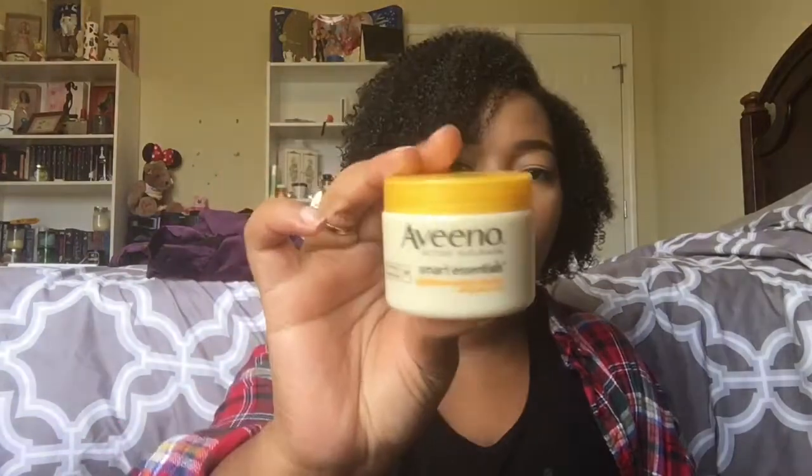I have the Aveeno Active Natural Smart Essentials Nighttime Moisture Infusion with vitamins A, C, and E. I have been using this night cream for 3 years and it never does me wrong. I've tried using other night creams. The only one that I found that I like as much as this, and it smells amazing, is the Garnier. It's in the blue packaging. I think it's the sleeping facial.